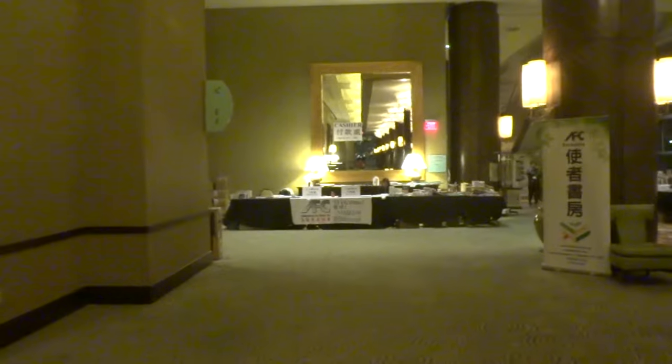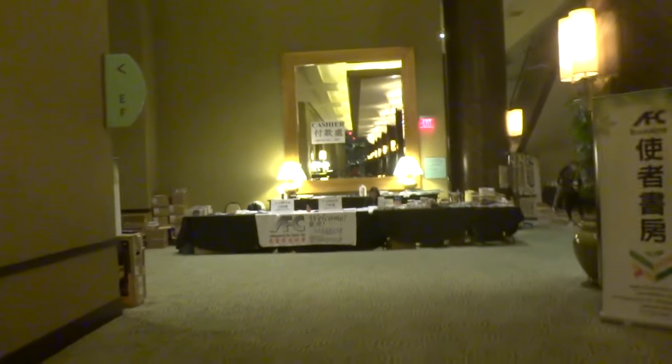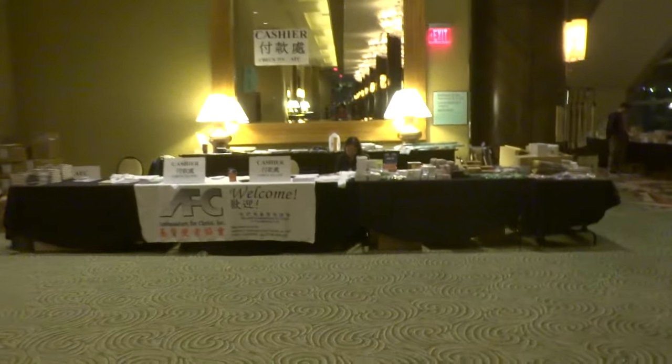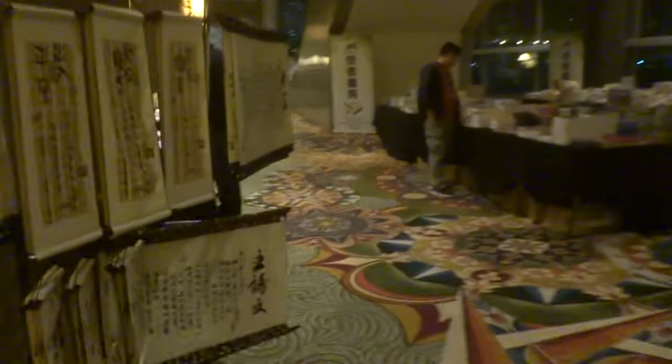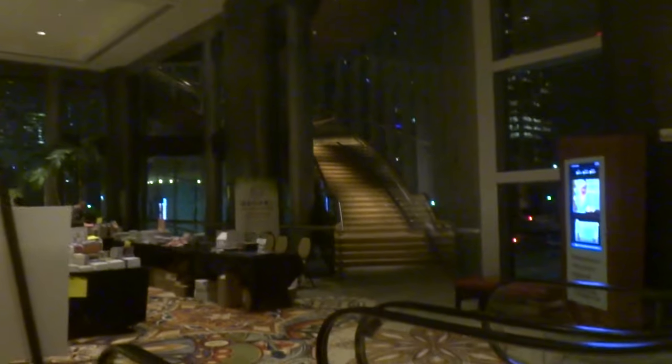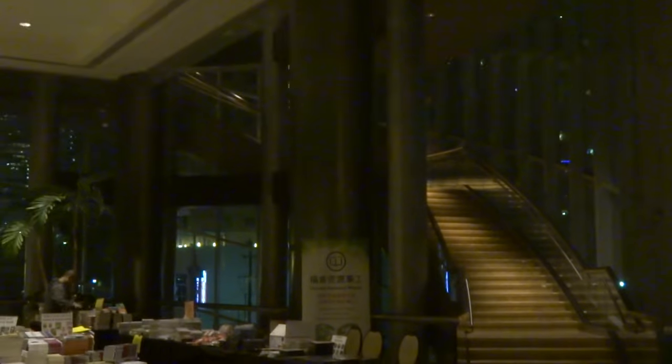If I capture somebody's face who I don't know, I will edit that part off. That's nothing over there. But what we're gonna do is take the east elevator up to the third floor. I'll let you get another view of that spiral staircase. It's really, really cool. So there is that spiral staircase right there. Isn't that beautiful? Just got a still picture of it.